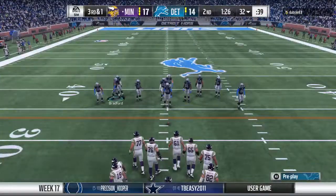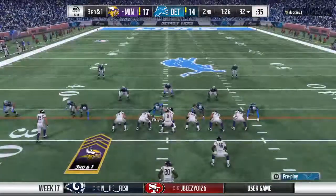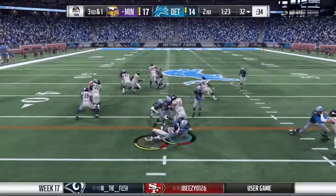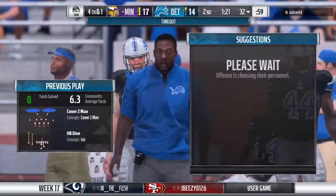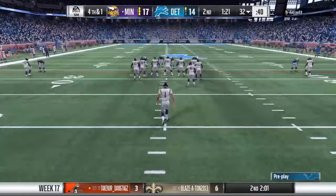The Vikings on third down. They've hit 2 for 4 thus far. They're up against a 3rd and 1 situation. A give. This is Cook. No gain on the play there. A nice job defensively. And it likely forces a punt situation on 4th.